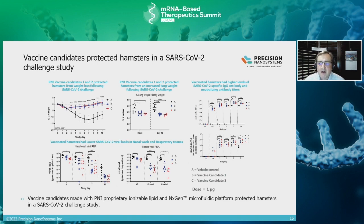We also protected them from increased lung weight, which is most likely fluid accumulating in the lung tissue, protected by both. This is the same formulation with two different candidate payloads, just to be clear. And we also saw higher levels of specific IgG antibody and neutralizing antibody titers.